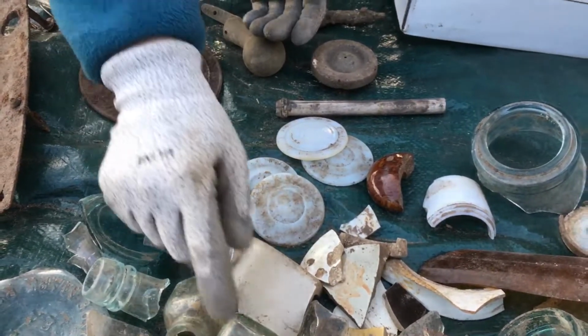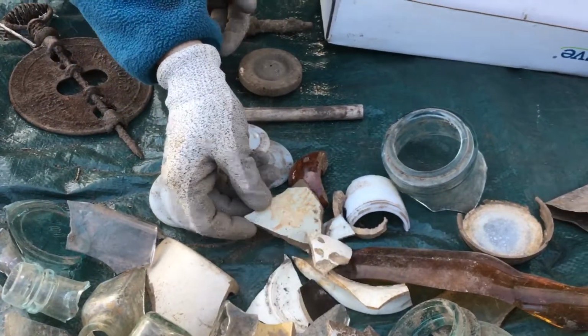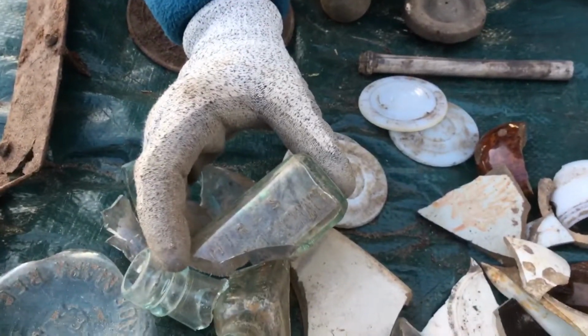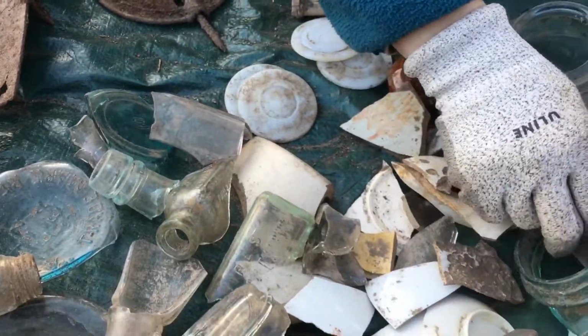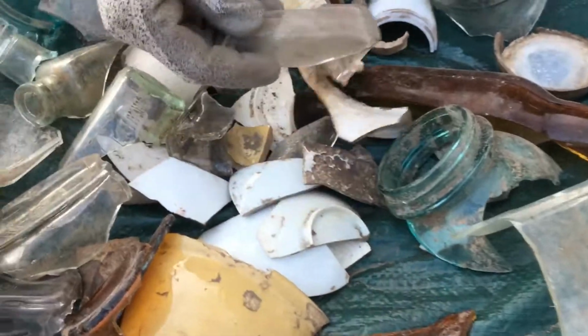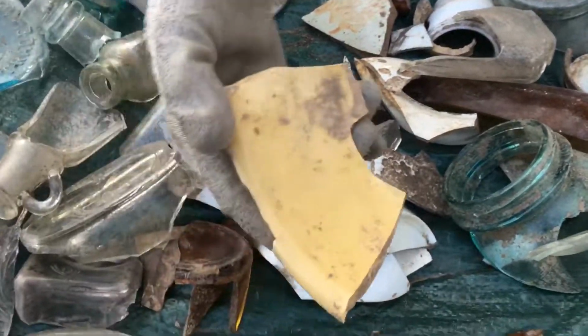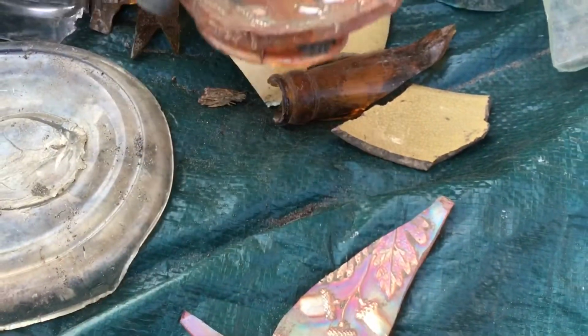Old embossed bottles. It's a shame they're not whole. Crockery. This one's got some writing on it. That's a heartbreaker when we find these and they're all shattered, but when you know that everything was moved and run over, the chances of saving any of this is quite slim. Old pottery. Pam continues to find pieces to this.